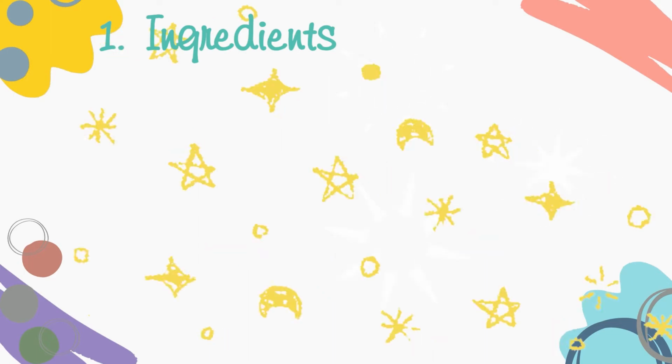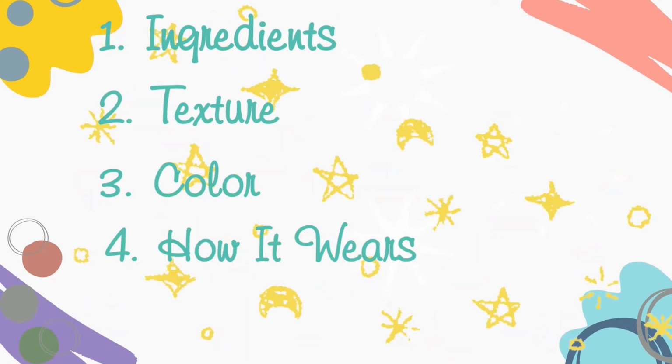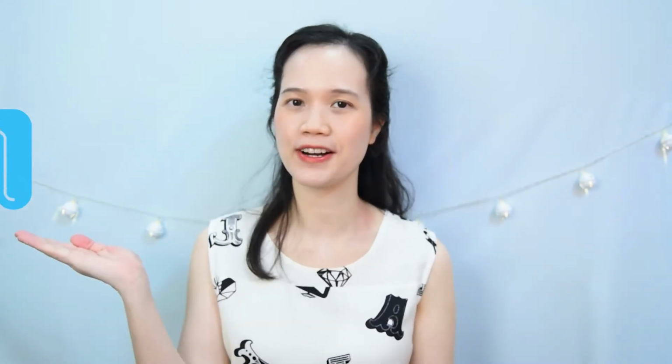To help you choose a suitable sunscreen for you, I'm going to review all of the sunscreens by 5 criteria: ingredients, texture, color, how it wears, and price point. For each of these criteria, I'm going to give a score of 1 to 10. 1 is for unacceptable and 10 is for amazing.